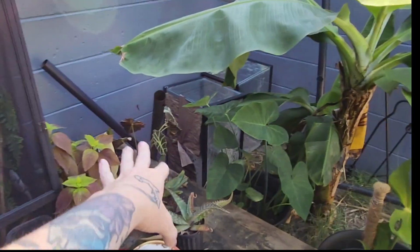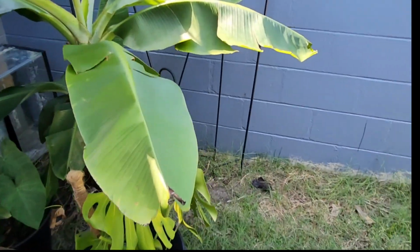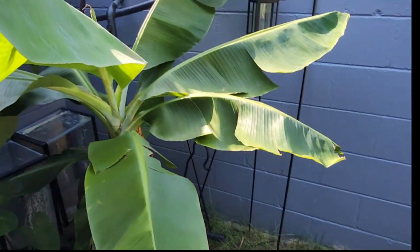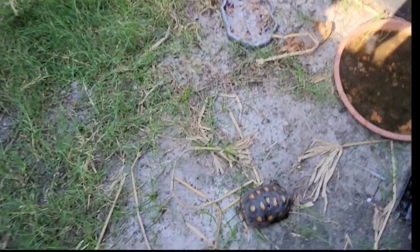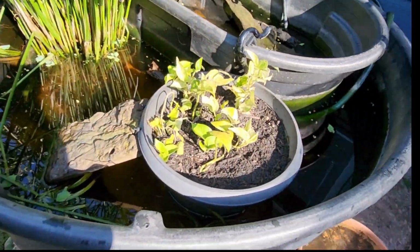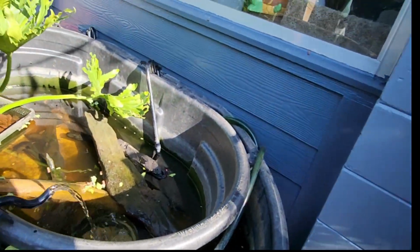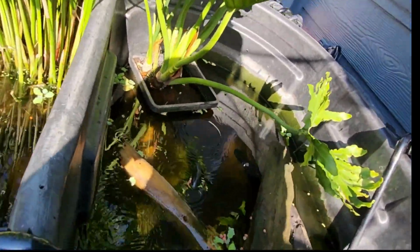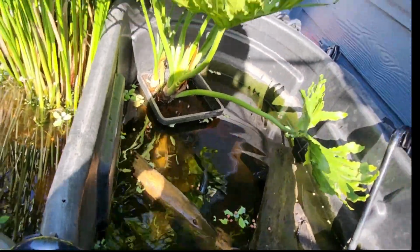And then these are just some plants that I've got that I need to water. Monstera. Oh, sorry, Blue. Monstera, big banana tree. Blue. I need to clean out their water bowl, but that's fine. So, yeah, that's my courtyard. Oh, there she is. There we are. Oh, Jesus Christ. Don't drop the turtles, Alex.